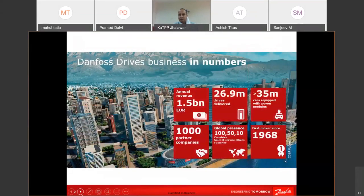Just to give a short glimpse about where the numbers are, we are a group company of Danfoss Industries Limited, which is a 6 billion euro company headquartered in Denmark. And we belong to the Danfoss Drives division, which has a 25% share in the group company, which is 1.5 billion euro. 26.9 million drives have already been delivered, and more than 35 million power modules have been in the field. And we have more than 1,000 partner companies, plus a global presence in 100 countries.